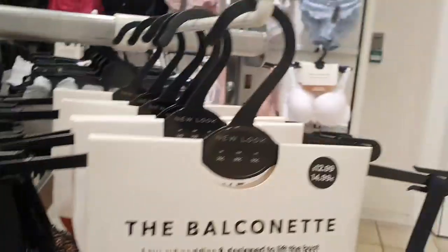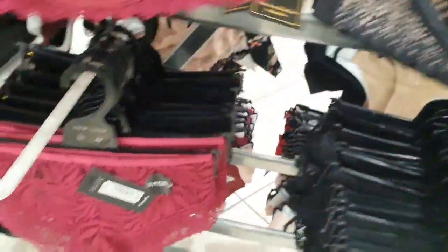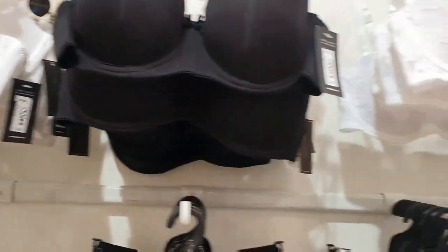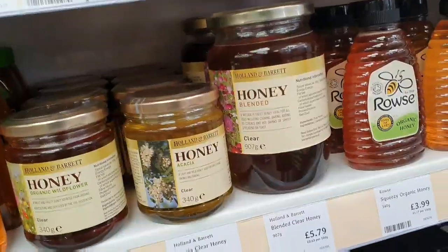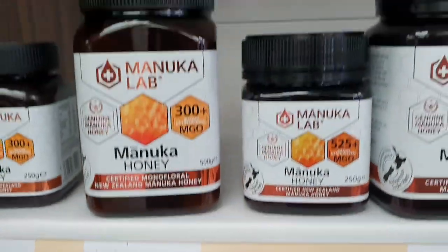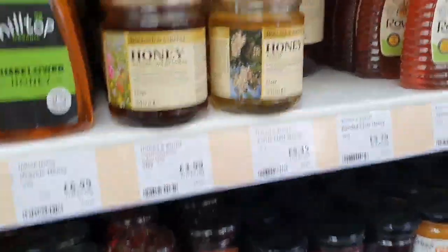Three for two. You see the price? 3 for 2, and it's £12.99. And knickers, 3 for 2.